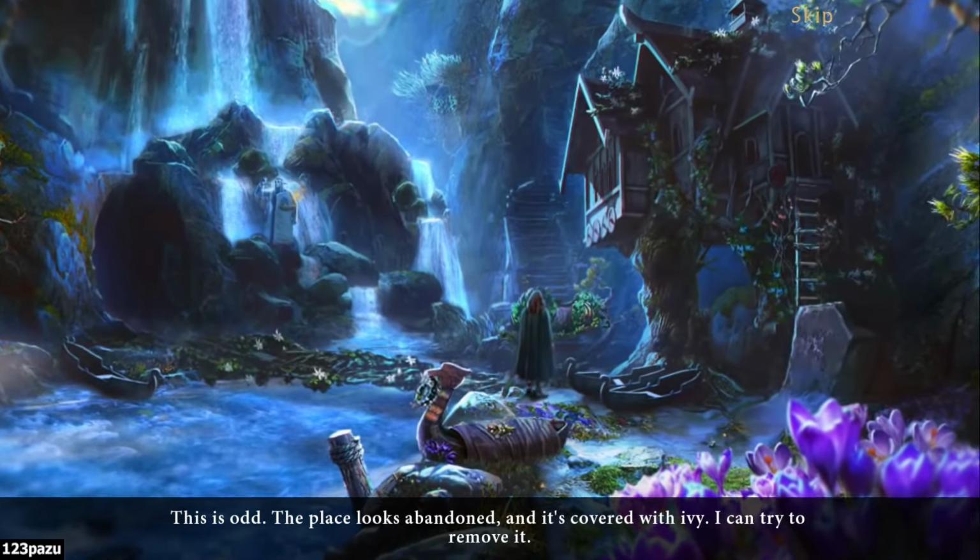This place looks abandoned, and it's covered with ivy. I can try to remove it.